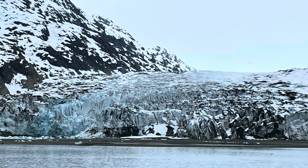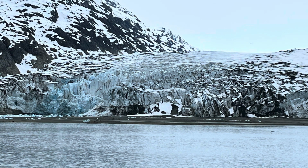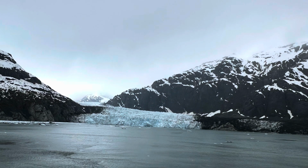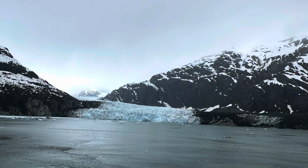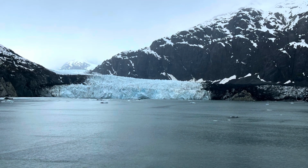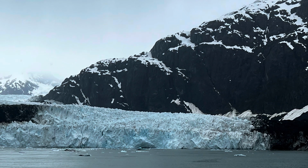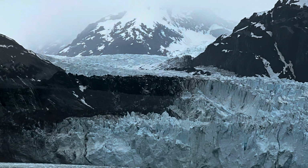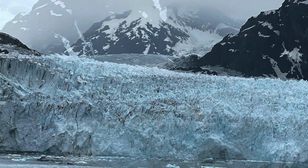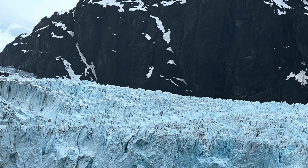As I take my last snap of the Grand Pacific Glacier, the boat turns to our side and we get to see this amazing Marjorie Glacier. Now, some of these photos I've zoomed in and some are through the telescopic lens, but you really do get quite close to it to get some amazing photos. And don't forget to listen for the thunder that comes when a chunk of ice carves off. We weren't lucky enough to see that.